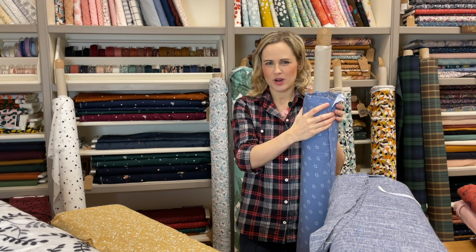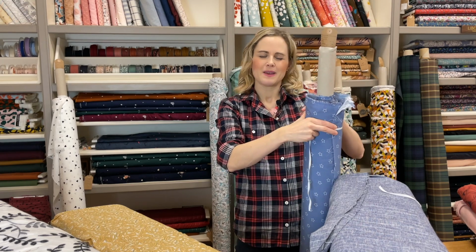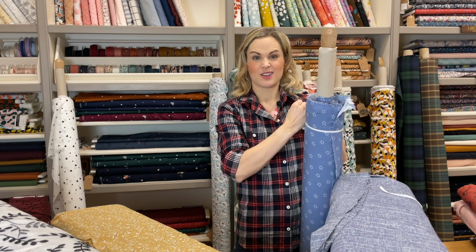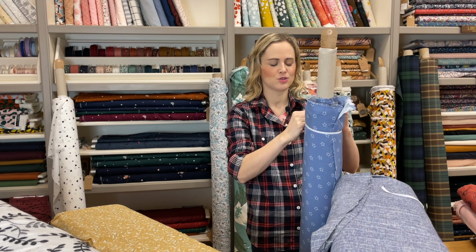If you haven't really worked with viscose much before and you're quite new to dressmaking, there are some tips to make it a bit easier and get to grips with it, because there are some things that you have to do slightly differently to control it, because it does move around so much.